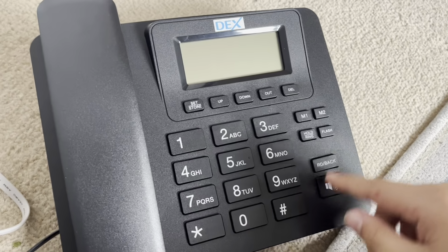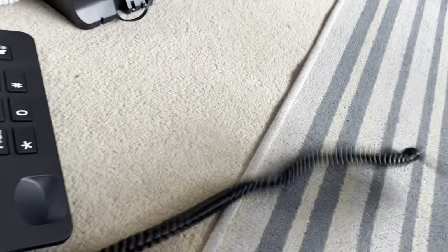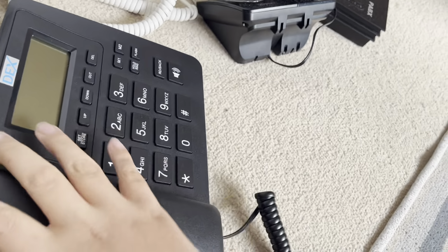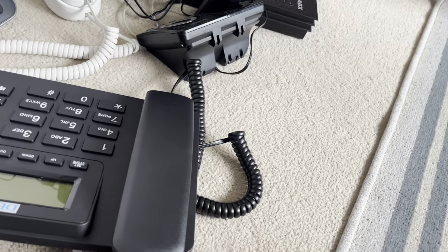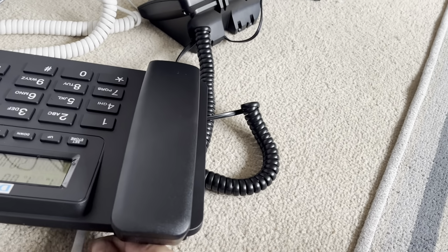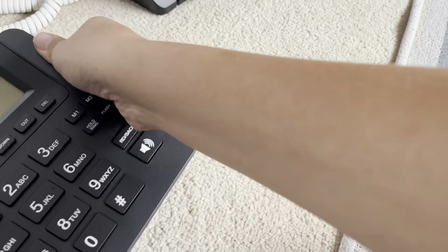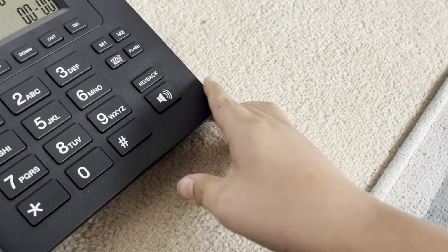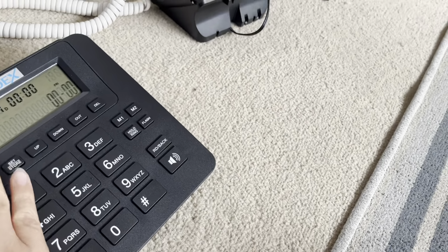First impressions, it looks very good. For some reason, it didn't come with a power supply, and I don't think it needs one. So we'll just have to see how we go. I'm going to plug it into the phone line. So I've got the phone calls here. That's good. So that's good. We've got our tone.